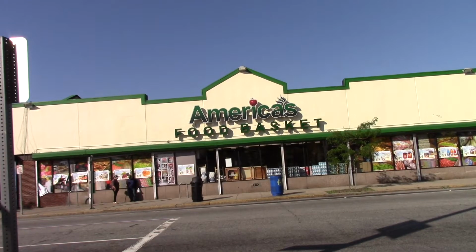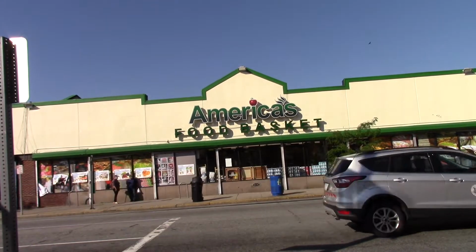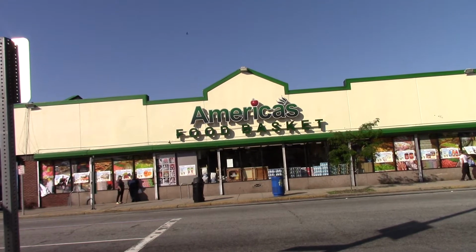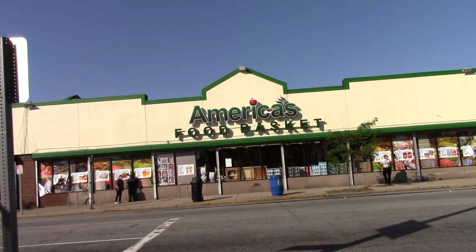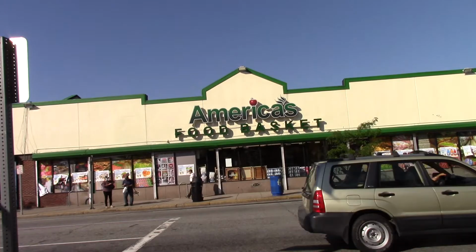Standing at the corner of Broad and Oxford, America's Food Basket is the only semi-comprehensive grocery store in all of this neighborhood. It serves a large area of the south side that has essentially no food. It's what they call a food swamp. It's got lots of fast food, very little good food.